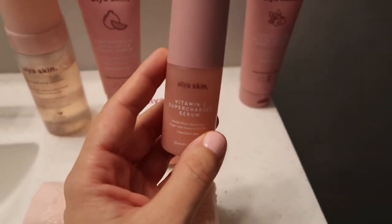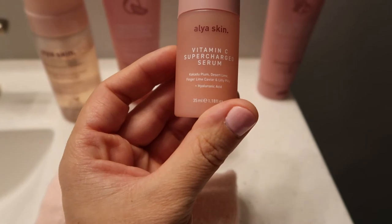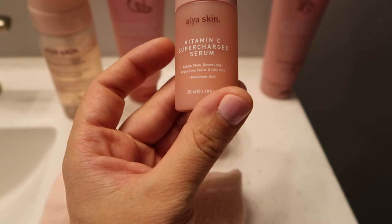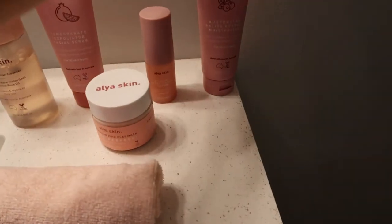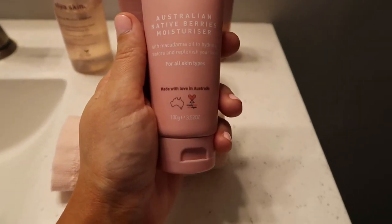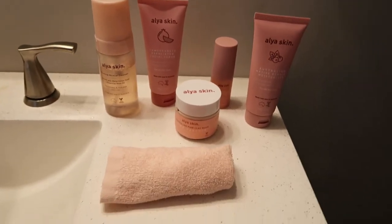Vitamin C is so good for your skin. And this has Kakadu Plum, Desert Lime, Finger Lime, Caviar and Lily Pilly. It's amazing. I love this stuff, the vitamin C, I use it every day. And then also this Australian Native Berries Moisturizer with macadamia oil to hydrate, restore, and replenish your skin, for all skin types. So that's all the goodies that I use from Alya Skin.